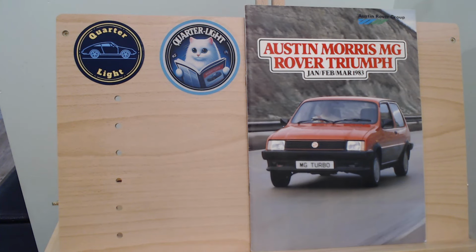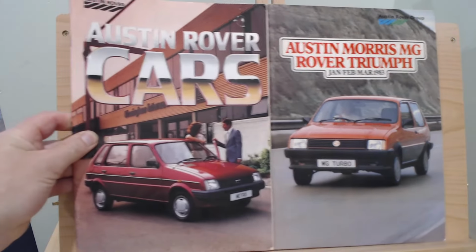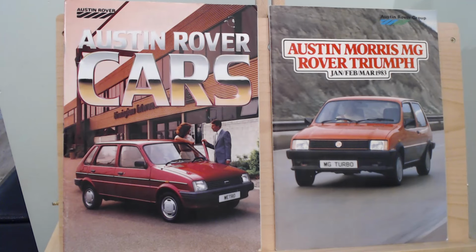Now, not too long ago, we did start a series for another Austin Rover brochure. This one for the end of 1984, and we can see when we put them together what a huge change the two brochures are, which is one of the reasons I've chosen this earlier brochure to do a new series.